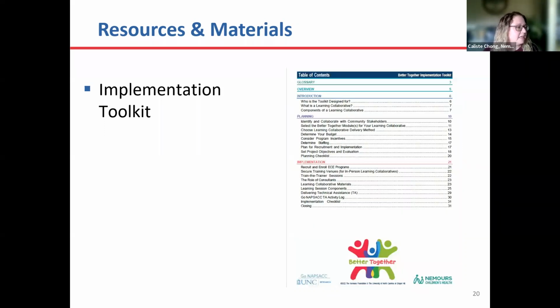And as you can see, or you may not be able to see as well on the table of contents, we split the guide into 2 different sections, a planning section and an implementation section. And it really just walks you through that entire process.